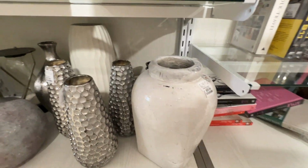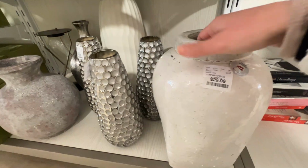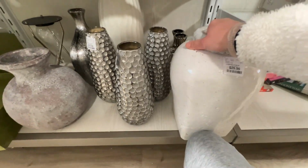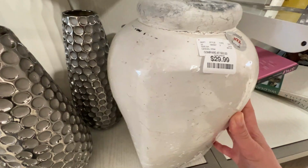I found this vase at the bottom, which would be a statement piece on its own. It's extremely heavy and very large, but $30 for a vase with these dimensions, it's such a deal.